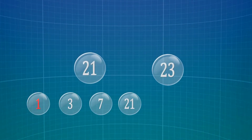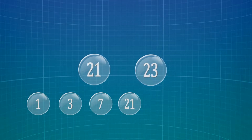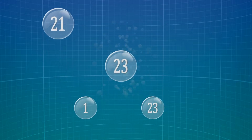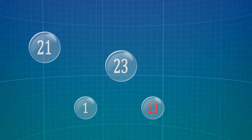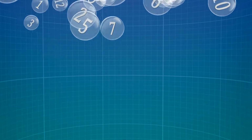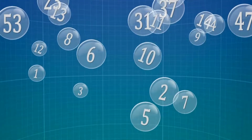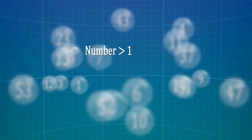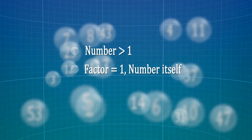But before we set off, let's quickly look at what a prime number is. Take the number 21. We can divide it by 1, 3, 7 and 21 without leaving a remainder. Now take 23. We can divide it only by 1 and 23. 23 is a prime. 21 is not. So a prime needs to be greater than 1. Its only factors are 1 and the number itself.